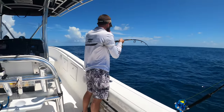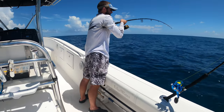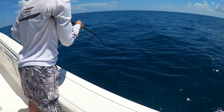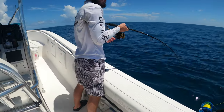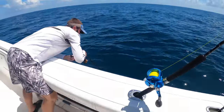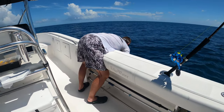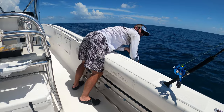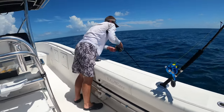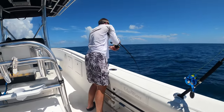Woohoo! There we go, we got color down there. Can't see what it is yet though. It's a darker color fish. You see him? You see him though? He's swimming right under the freaking boat. He's way under the boat. He got me so under the boat here, guys. Oh, come on, let's turn his head. Turn his head. Turn his head.